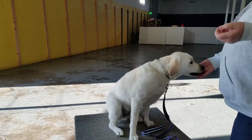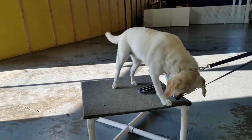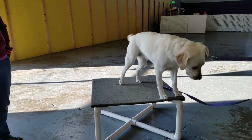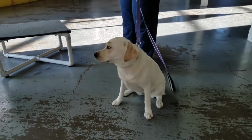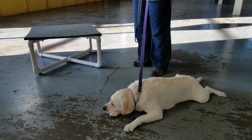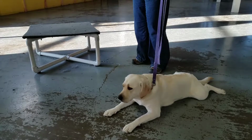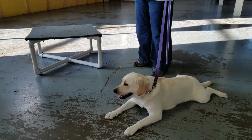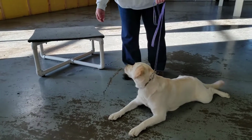Yes. Okay. Good dog. And basically that's how we lay the foundation for leave it. So eventually the dog understands that the access to the object is through eye contact. That's when we start actually giving the behavior a name, leave it. Once the dog starts understanding, we put the object where the dog can access it, leave it.